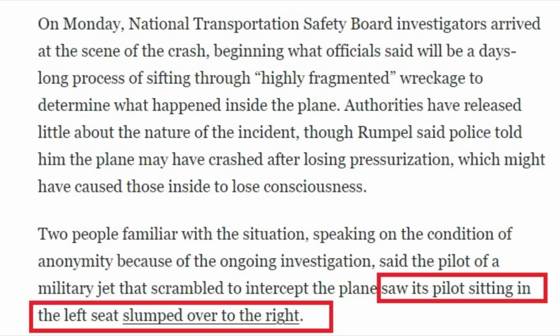The F-16s were in position. They were prepared to shoot it down if necessary. The flares on board the airplane were used to try to get the attention of the pilot. Only one airplane shot flares, but several airplanes got a good look at the pilot slumped over in the seat.